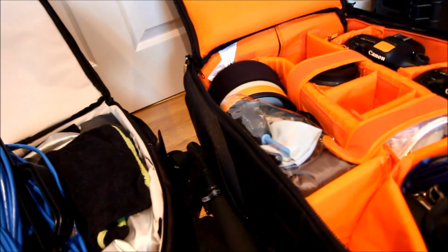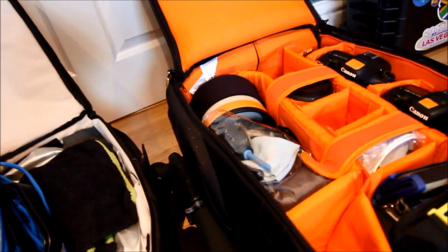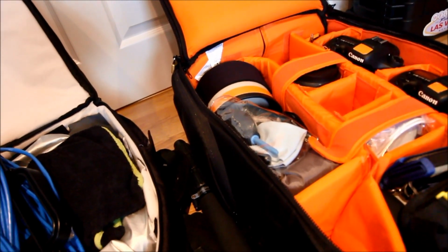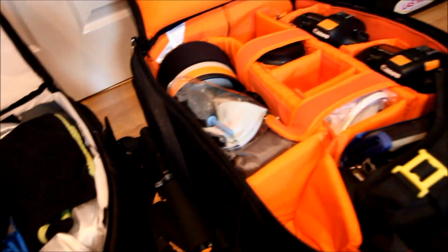I've then got my list back up again. Are the batteries charged in the triggers? I've written on my list. Yes, they are, because I just did it. The cable for the triggers is in there as well. Spare batteries for the triggers.